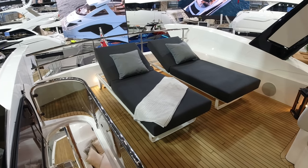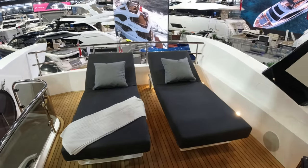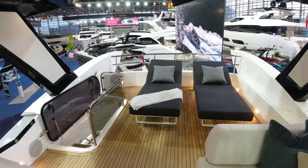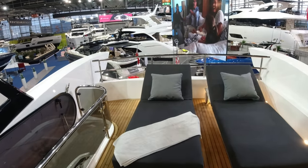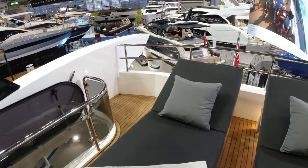Or as this boat's laid out, with two freestanding sun lounges. It does give the ability to clear the deck if you're into parties, want to have a dance floor area. With the freestanding furniture, obviously easy to clear up. Very versatile. Just that sort of super yacht feel moving into the mid-sized flybridge yachts.